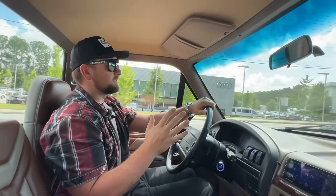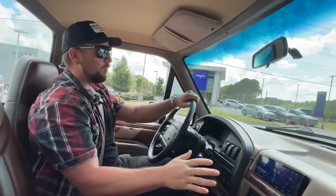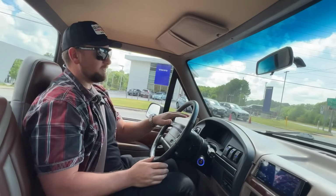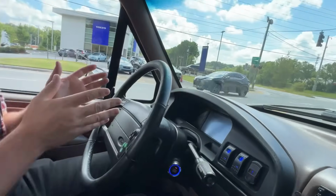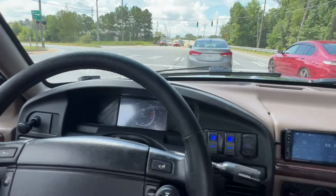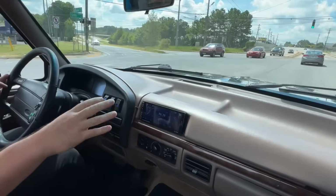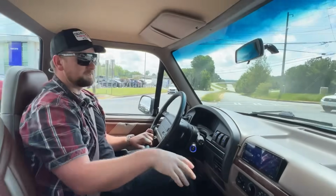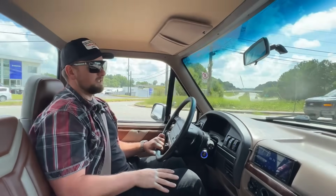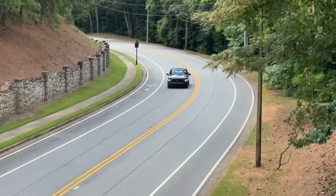You also have 4-wheel disc brakes, so really good stopping power with this truck. You got ice cold AC. I also really like the digital gauge cluster up here. It makes it really easy to read and just gives it that Restomod feel, which is really, really cool. The upgraded head unit in here is really nice as well. Like I said, that's got Apple CarPlay and Android Auto, so you can put your Google Maps and stuff all up there when you're taking this thing to a cruise in or car show or just daily driving it. But overall, this truck drives fantastic, guys.